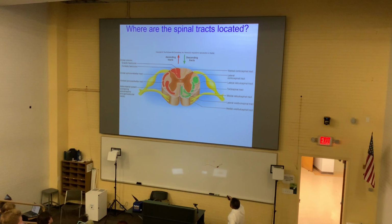Yeah, so anyways, I just wanted you to be able to appreciate that there is a nice organization of the spinal cord where you bundle the axons as they travel up and as they travel down.